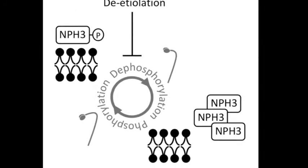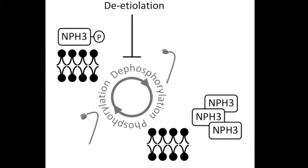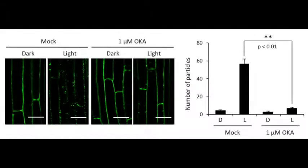Yeah, so in some of the experiments you use a phosphatase inhibitor, and you show that it alters the movement, but you don't have any idea about the actual phosphatases that are acting on NPH3 at the moment. No, not as such. So we've done some experiments looking at kinases and phosphatases that will interact with the NPH3 protein. So we do have a kind of molecular handle and potential players, and this is something that we plan to pursue in the future.